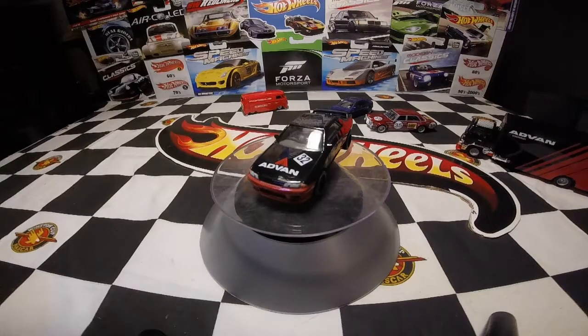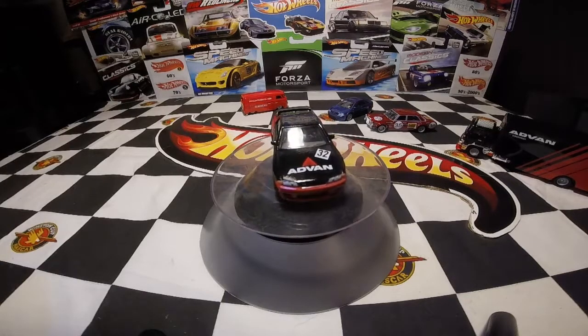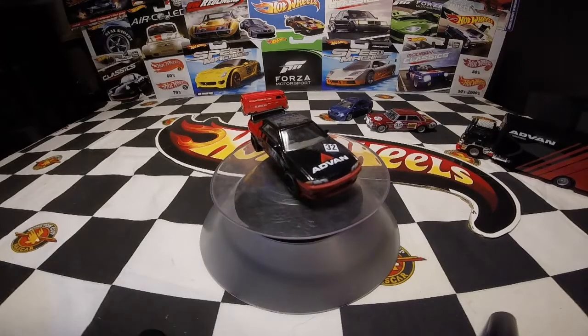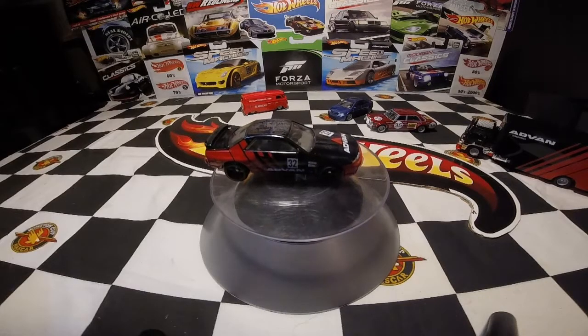It'd be kind of neat to do a little Advent photo shoot now between this and me. Because I have the Porsche that's premium in Advent, and what other premium Advents do I have? Because I have the 962. The only other ones would have been the other Car Culture one. Oh, I have the NSX race car in Advent, and I have the NSX in Advent from Car Culture. I think that's it for premium Advent cars anyways. I have a couple other mainline ones, so it'll be kind of neat to do a little photo shoot with that. So there's the Skyline.